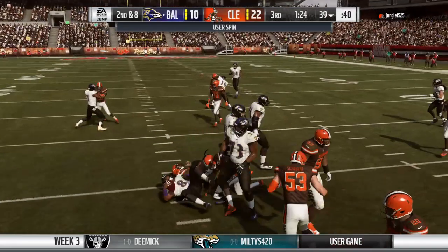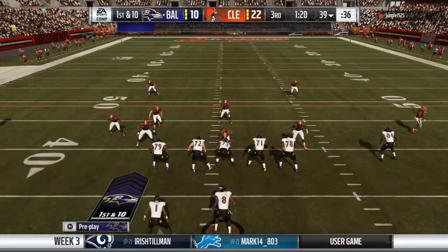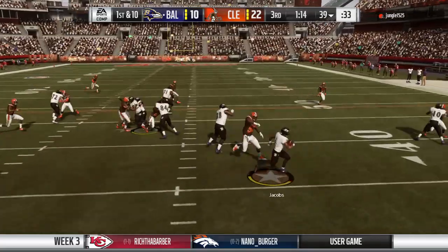He's still on his feet. And he gets this one just shy of the 40. They'll mark him down at the 39. 12 yards to pick up there. Good for a Raven first. They'll run it now out of the gun.